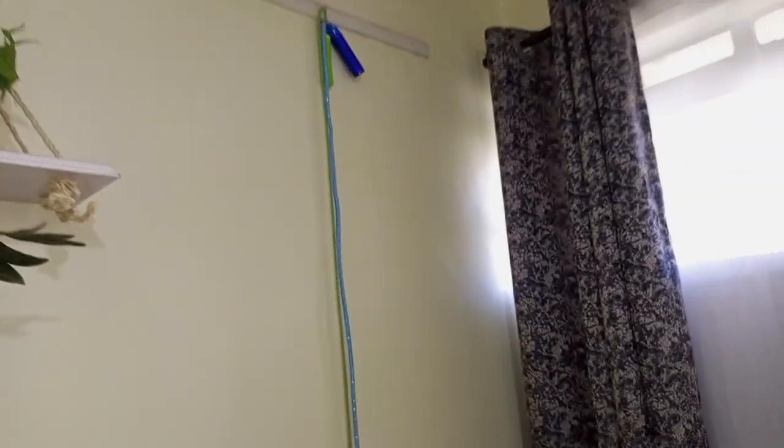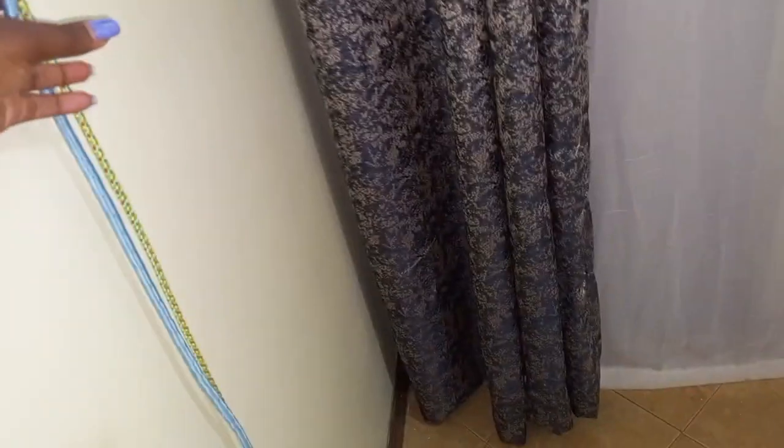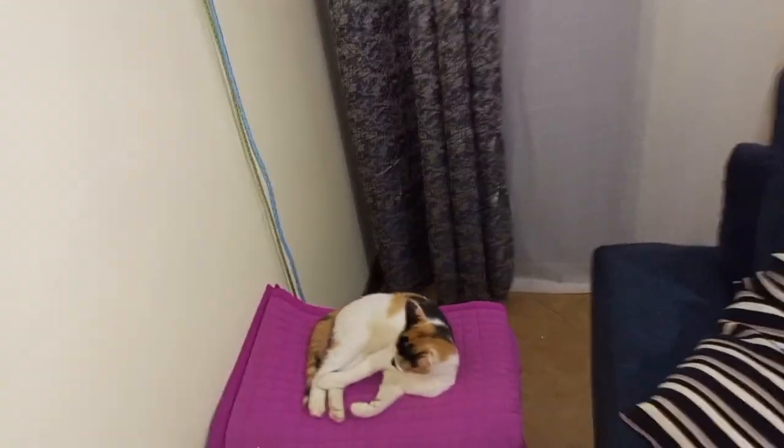On top here, this is a skipping rope. And the reason it's here is because I found out that Enola loved playing with them. So I just placed them there. And she does play with them sometimes.